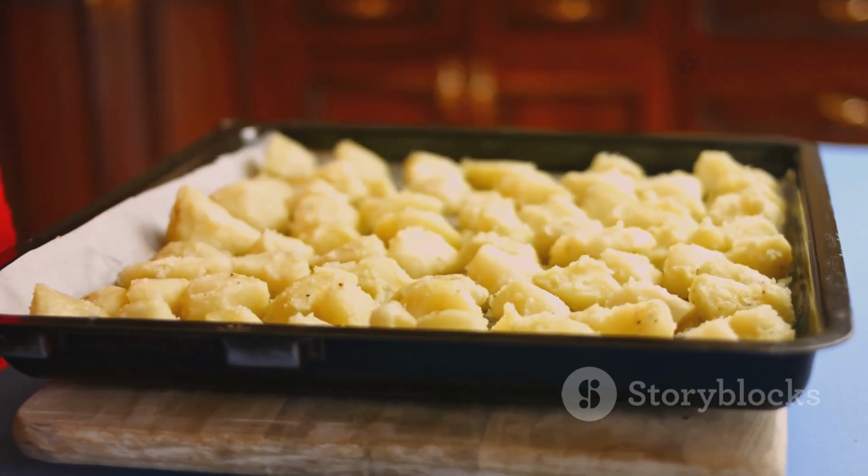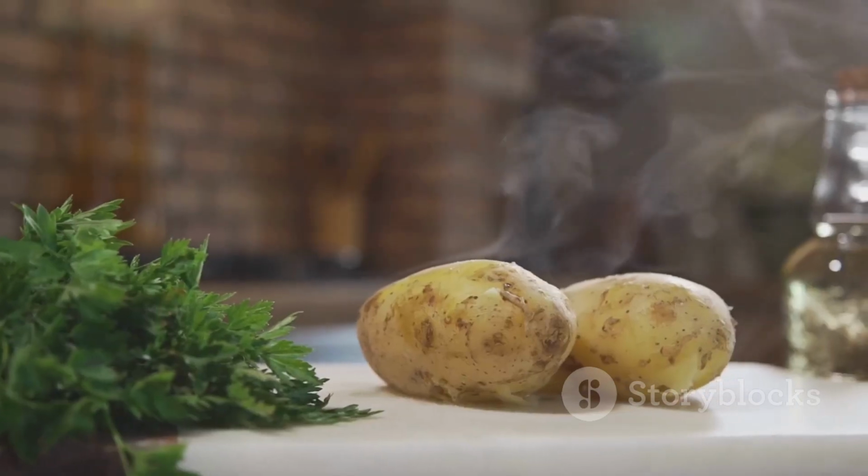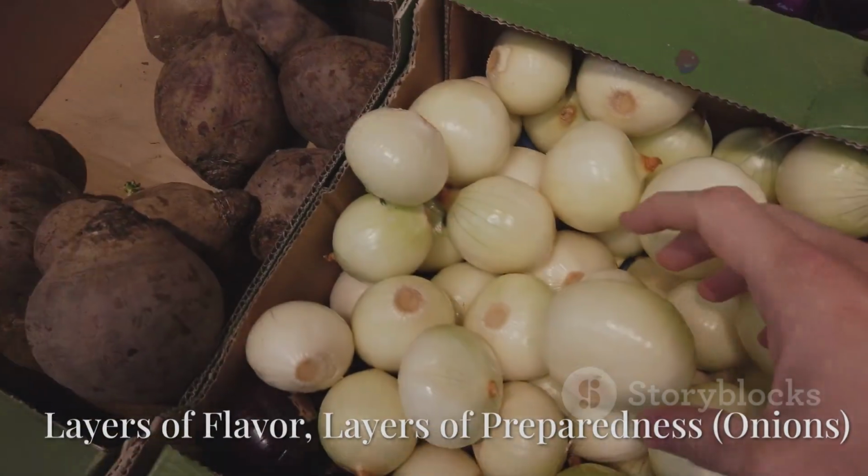Thicker skin varieties store longer. Handle gently to avoid bruising. Treat your potatoes right, and they'll be a versatile, long-lasting prep.